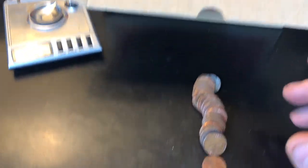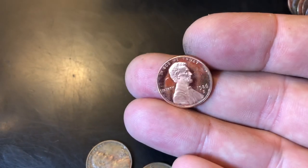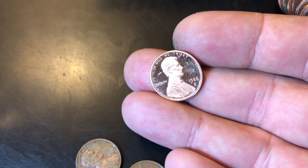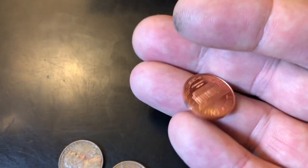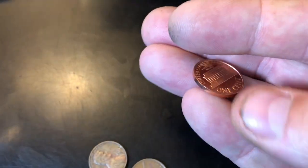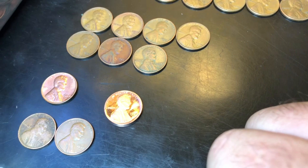But I bring you in because look at this. We got a 1986 proof. It's got a scratch on it. It's not in the best shape. But I don't find these very often. That's only my 3rd one ever found coin roll hunting. So that's really cool, and I'm excited about that.